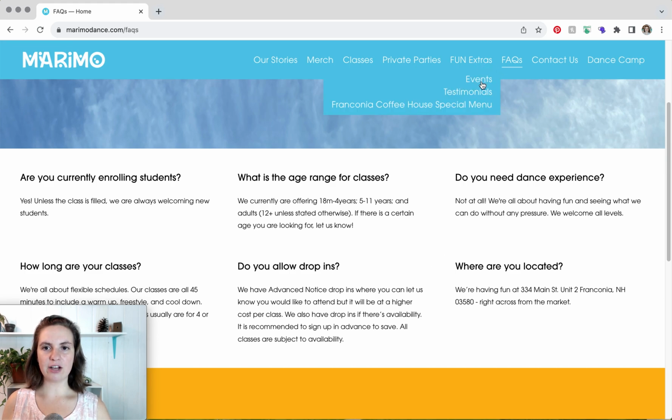So under fun extras, we have events. I would make events its own tab. The different types of events that Marimo does are pop-ups. For Franconia Old Home Day, I believe they had some type of pop-up going on where they had special classes that you could sign up for. And then they also have private parties, which is great. And then they also have their summer camps.